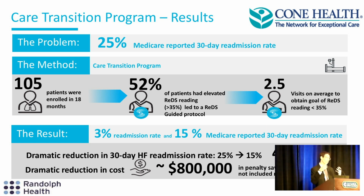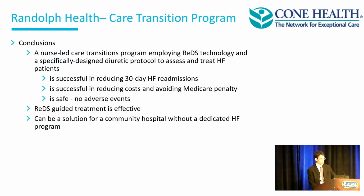So the words I use for this is we've created now a heart failure army. We have all these little armies out in different towns around us that are doing the work for us and reporting back to headquarters, and we give them the protocols to follow. So it's been a great protocol there. You can see some of the conclusions about this. It's really been successful in reducing 30-day heart failure readmissions.